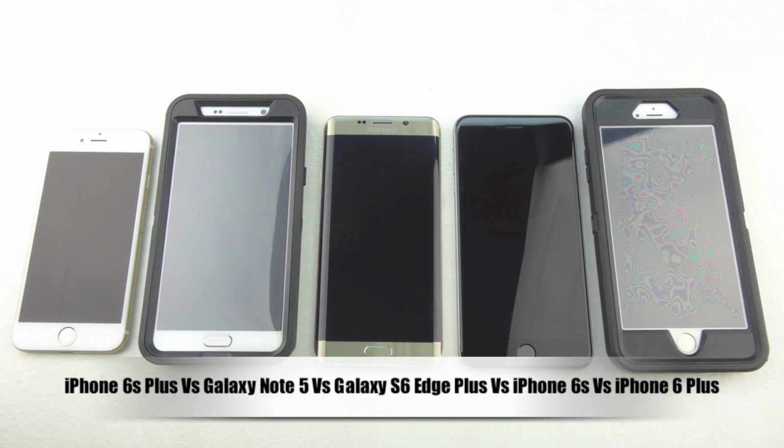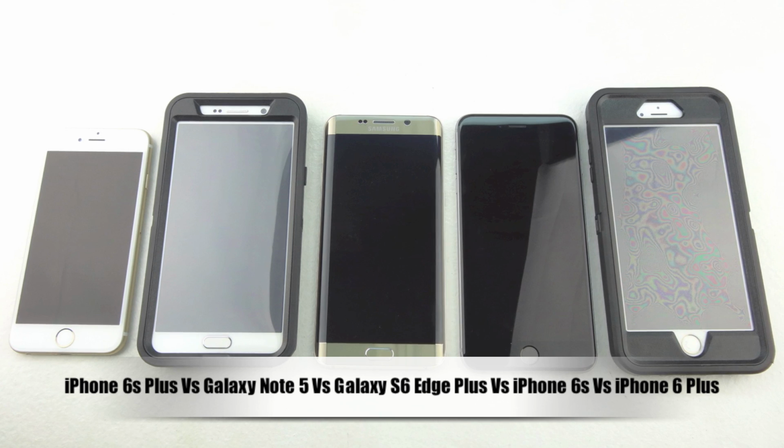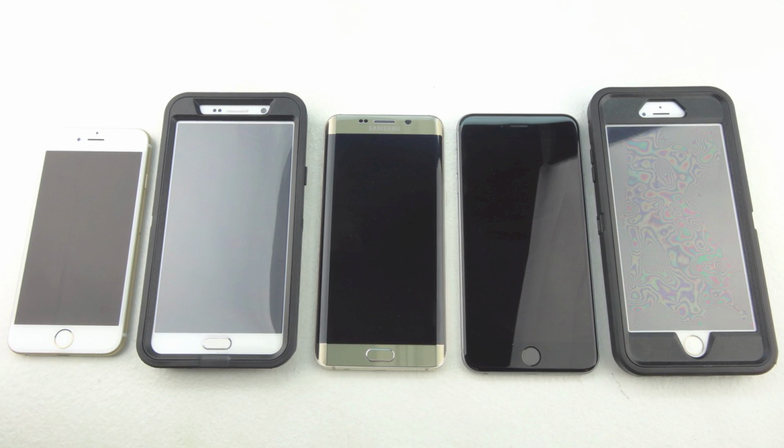Today's video is the comparison between the iPhone 6s Plus, the Galaxy Note 5, the S6 Edge Plus, the iPhone 6 Plus, and the iPhone 6s.